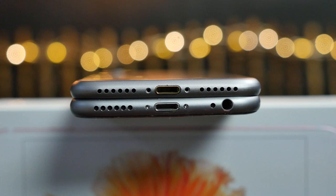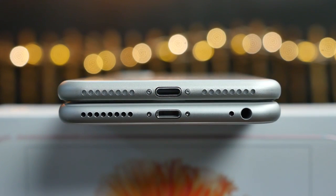Yes, Apple is getting rid of the headphone jack. In its place, we're going to be seeing a second speaker on both models. So that means we're going to get a lot better sound. It won't be quite your Bluetooth speaker, but you'll certainly hear it more in a crowded room.